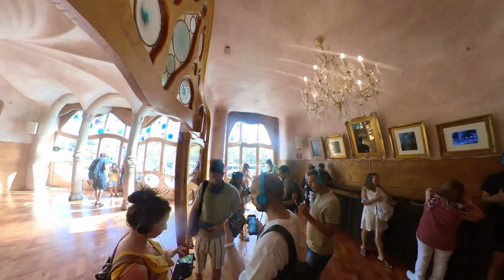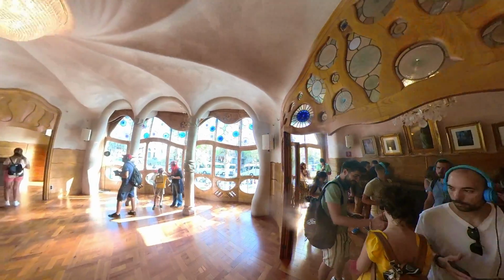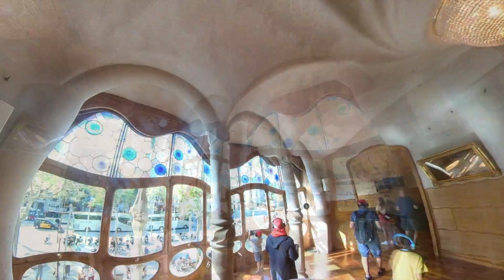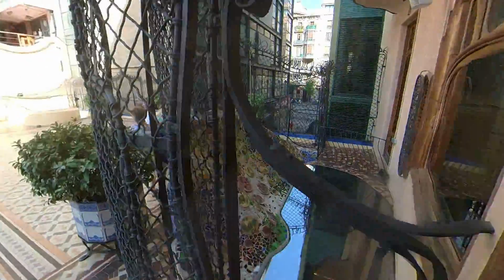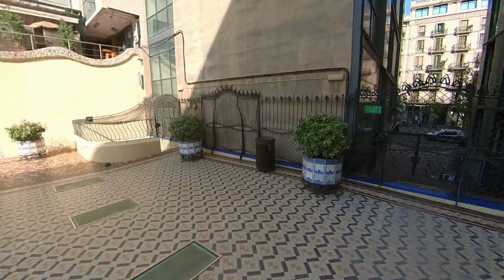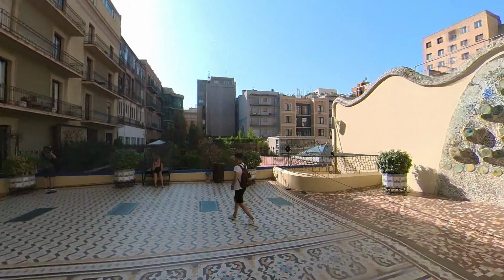This level is called the noble floor. It includes the study and the living room. The living room could be changed into a ballroom and the windows could be fully opened so the family could be displayed to the people on Passeig de Gràcia. The noble floor courtyard: the flower pots are tiled and glass-coated. Casa Batlló and the neighboring houses are called the Block of Discord because of the competing architects.